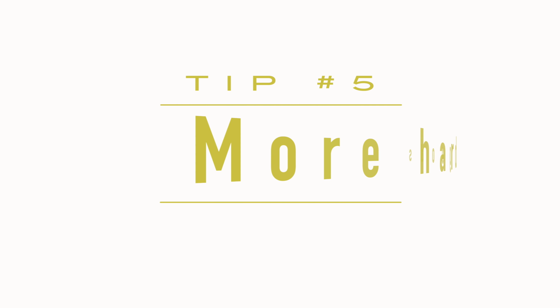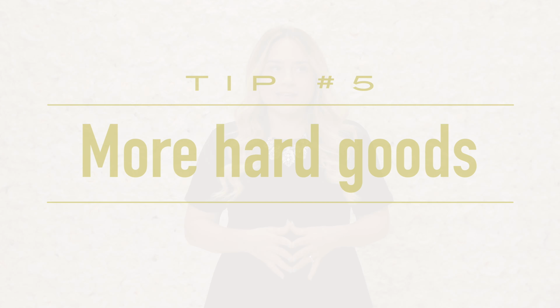So tip number 5 is actually about the decor at your wedding. One really great way to save is, if you think about it, live products are always going to be more expensive than what we call hard goods. Live products are things like your beautiful florals and greenery and anything that's alive. Hard goods are things that are more like candles, lanterns, things of that nature that don't have a lifespan. So candles, lanterns, those types of things are always going to be more bang for your buck than something like flowers or greenery.